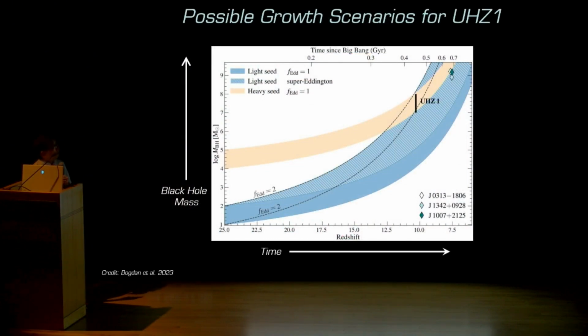So what they figured out from both the observations with James Webb in the infrared as well as the X-ray observations is they can figure out how bright the galaxy is, but with modeling, they can also determine how active that black hole is at the center from the X-rays. And so from that, they can actually infer a mass for the black hole.